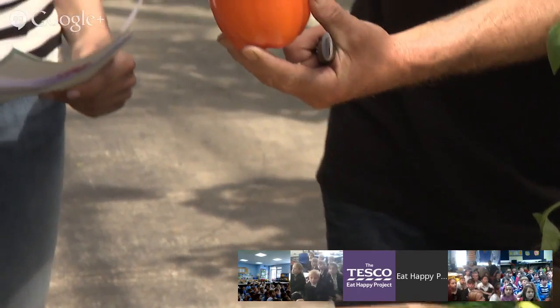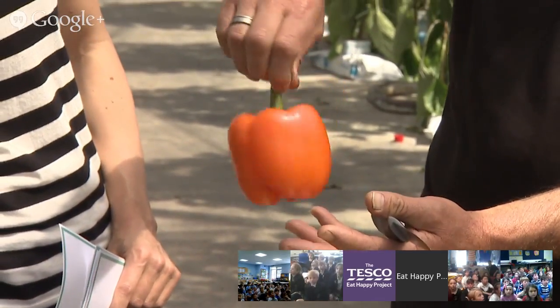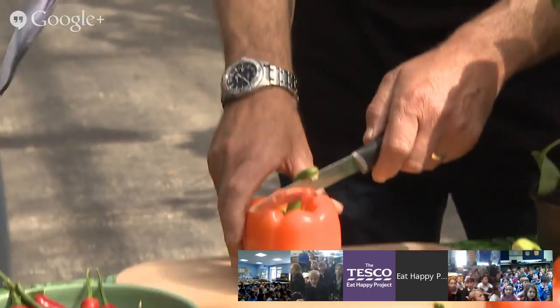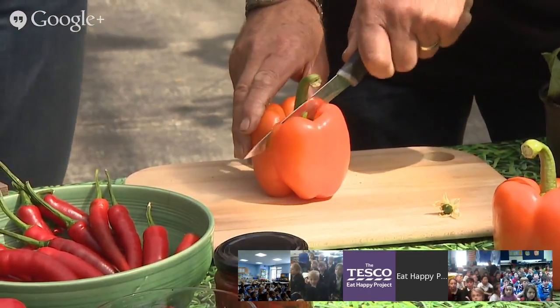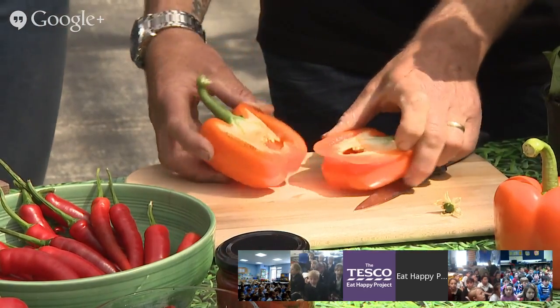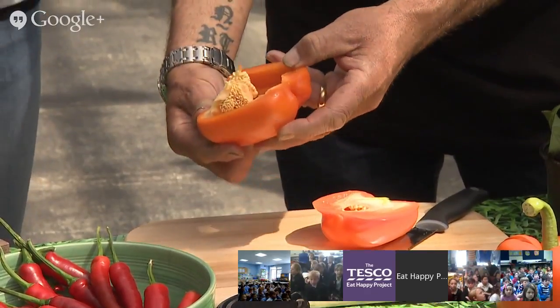It's a bell shape because it hangs on the plant, and it looks like a bell hanging from the plant. This is why they call it a bell pepper. But it doesn't ring. It looks like a bell, but you can't ring it. That's great. Whoever named that, honestly, it's a very, very good name for it. Okay, so we're going to take a little look inside. We'll see inside it, we've got plenty of seeds inside there.